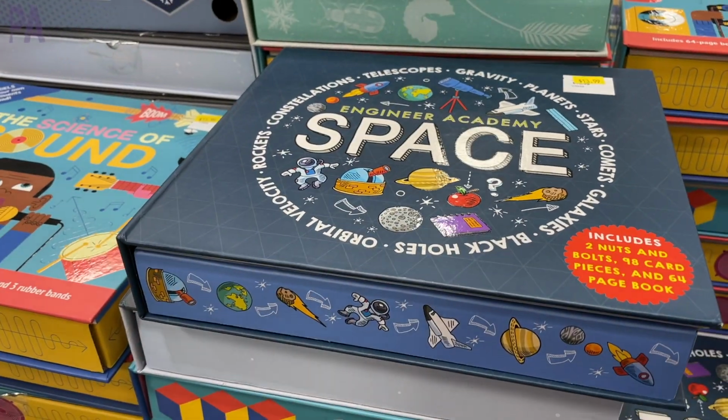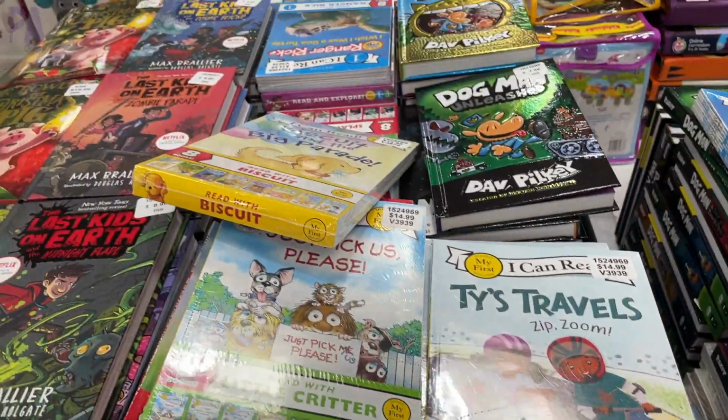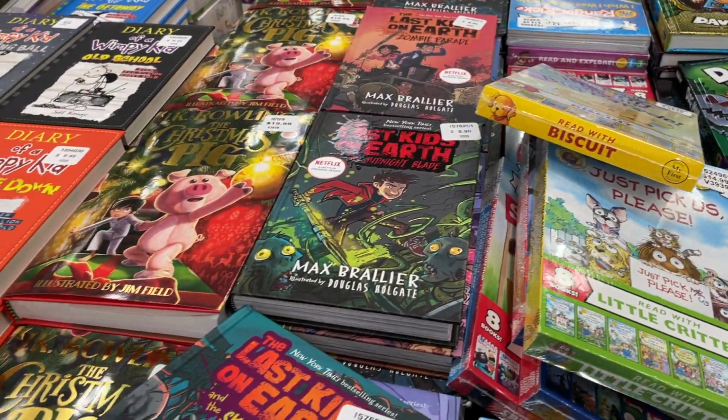Here's what we have for the I Can Read book, the early readers, plus a couple more chapter books in book set form. I'll just run the camera over so you can take a good look.